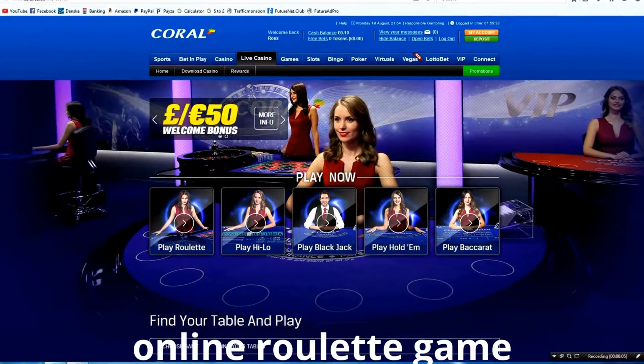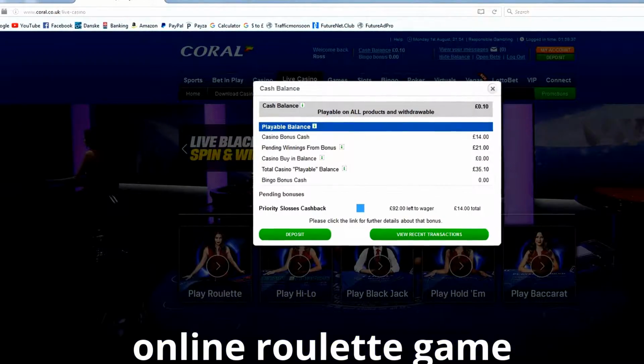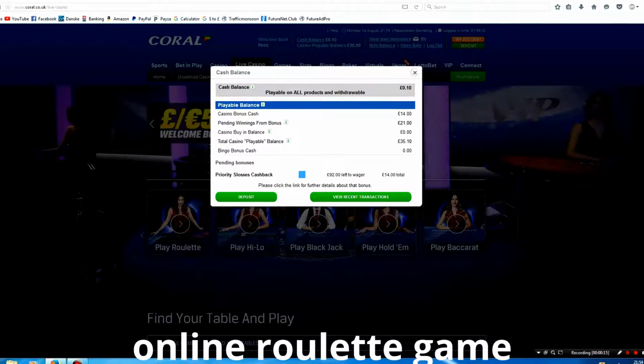So today we're going to be playing some roulette. Earlier on I got a bit of a bonus, as you can see here, casino bonus cash £14. That was from playing some slots over the weekend. And I've got that up now to £35, playing roulette. So I thought, you know what, I'm going to make a video and we're going to see how it goes, and hopefully you guys can see the strategy I'm using and maybe use it for yourself.